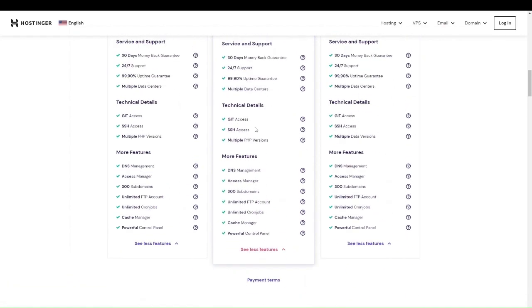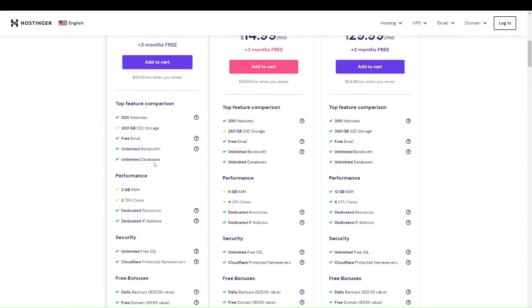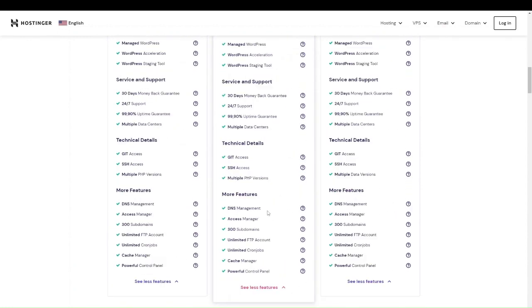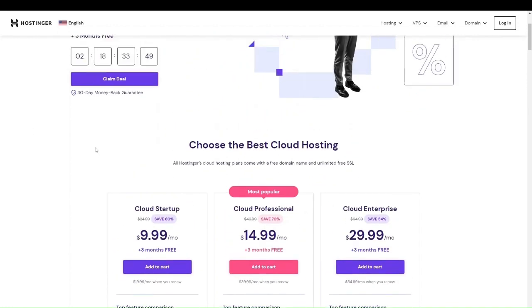You can see everything else that you get with that as well. But again, the main differences between all of them is the storage and the actual performance space as well. Everything else you get free. So it's a really good value for money, I think, for all of their cloud hosting.